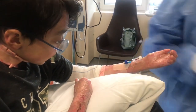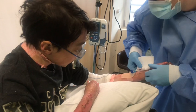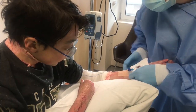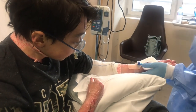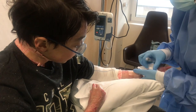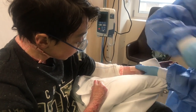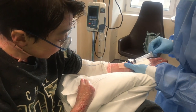And if you didn't know this about cannulas, there's a straw with a needle inside, and what she's doing now is she's putting swabs underneath the bit where she's about to take the needle out, but the straw stays inside your vein. So she's just about to take the needle. She's done it now. She's taken the needle out, and now she's about to screw on a syringe.